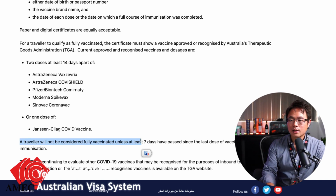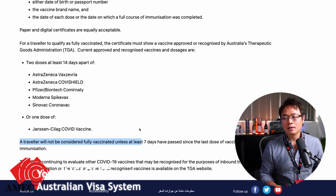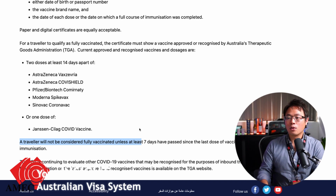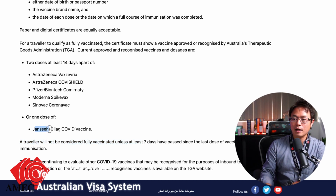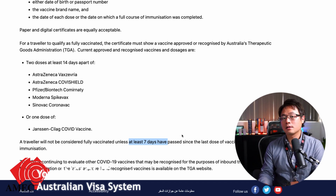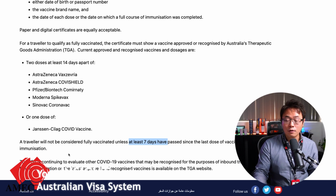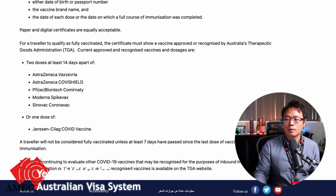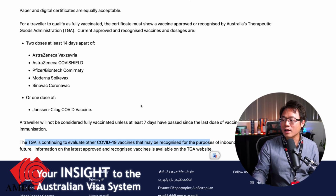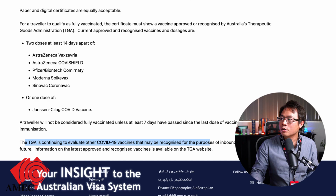A traveler will not be considered fully vaccinated unless at least 7 days have passed since the last day of your second jab or the Janssen vaccine. Then you will be qualified and eligible. The TGA is continuing to evaluate all the other brands. They should have more information soon.